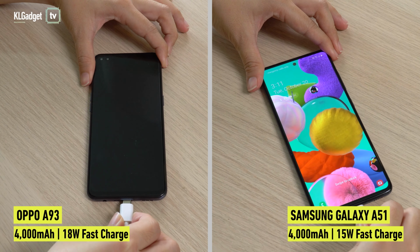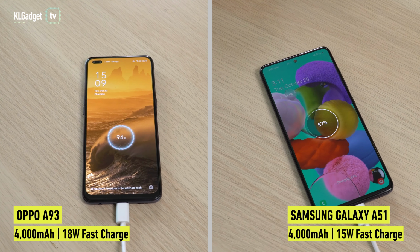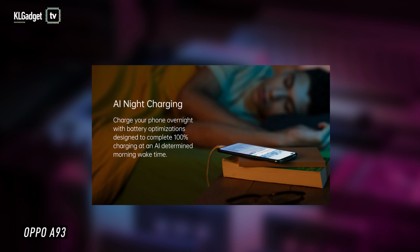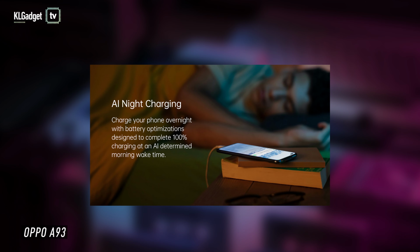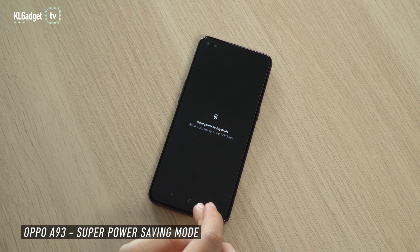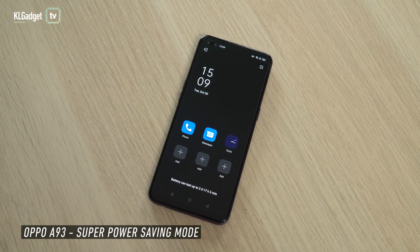What makes the A93 more preferable is its extra features. So apart from having 18W fast charging support as compared to the A51's 15W fast charging, OPPO also has an AI night charging which helps to protect battery lifespan and a super power saving mode that can prolong your battery life when it's down to 5%.